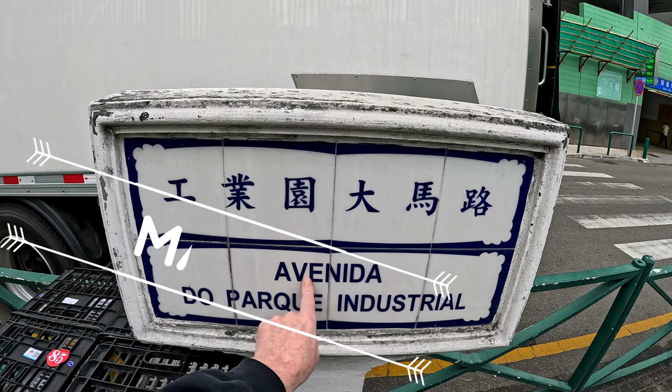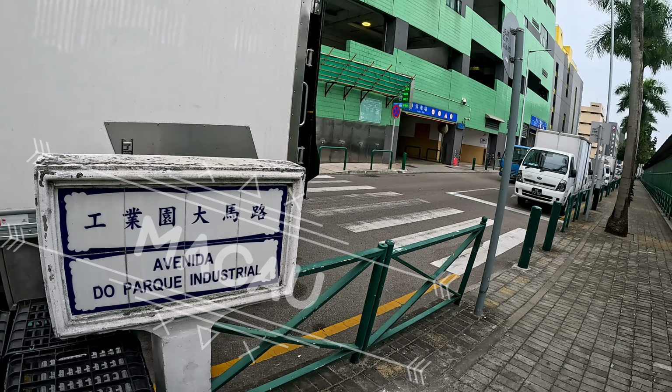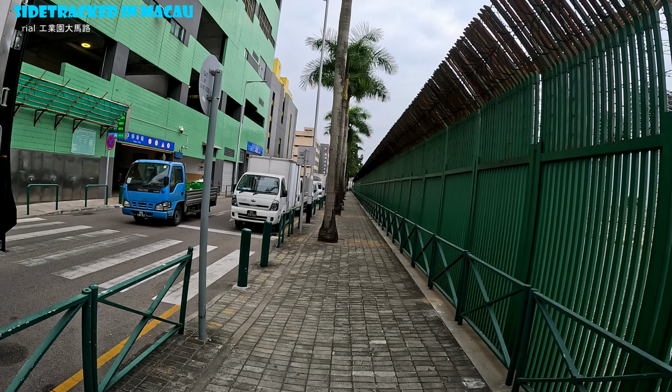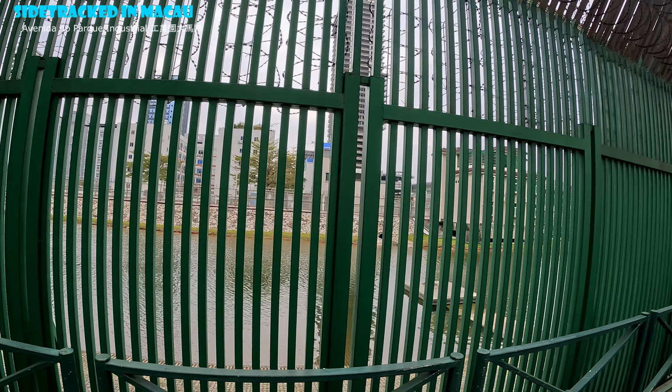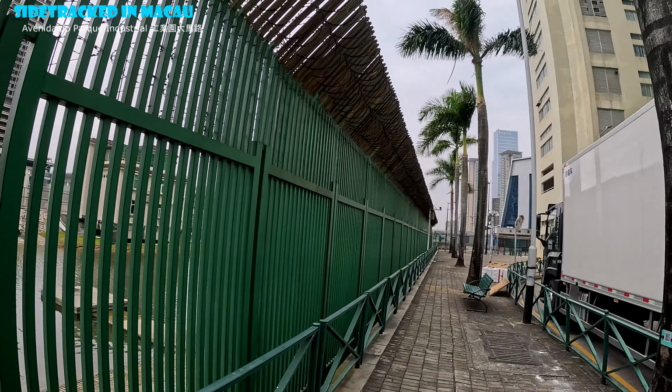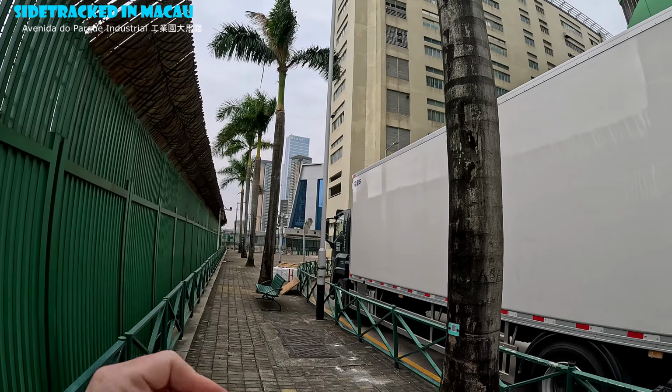Okay, so this is called Avenida do Industrial Park, and there's a parking garage right there, and right in here we're right next to the border. The border is right there, so that's the border to China. Those are some buildings in China right over on the other side, and a little bit of a border gate right there.